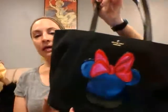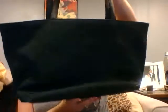I did own a patent leather in the same style tote that wasn't mini. It was just a regular patent leather one, and it was ridiculously heavy. I used it a little while, a couple weeks maybe, and I was like, no, I can't do this anymore. It's too heavy. But the thing I gotta say about this, since it's a black canvas, it shows every piece of hair, every fuzz imaginable.